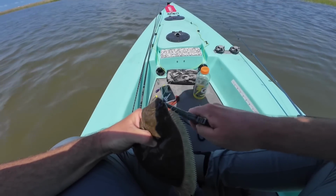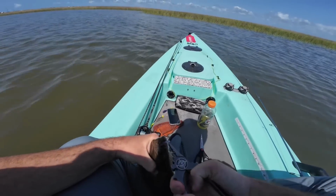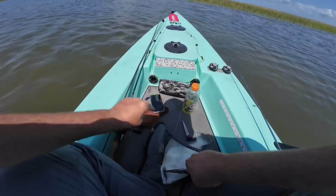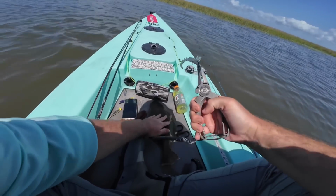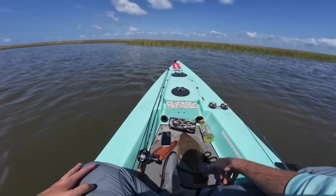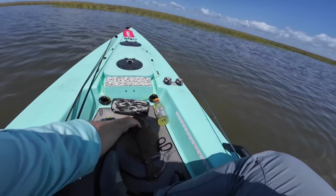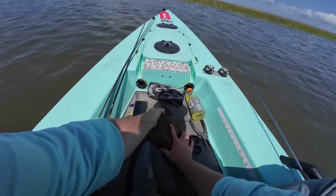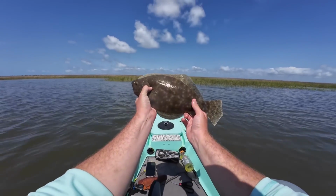I was just thinking about flounder. I'm kind of casting up towards the grass, up towards the edge instead of out in the middle. I'm thinking maybe there could be a flounder up in here. He's unhooked. There we go. Check this out. Whoa, whoa, whoa, whoa. Beating everything up. Check it out. That's a beautiful flounder.